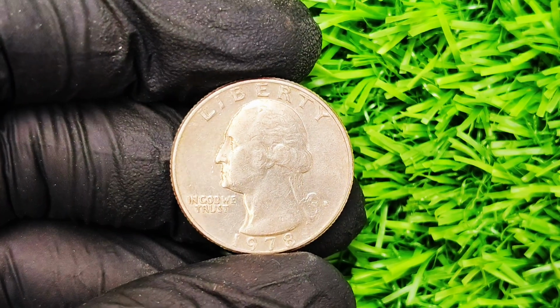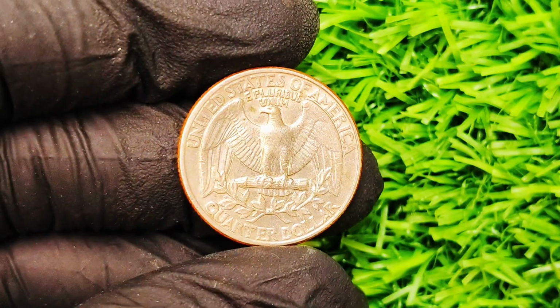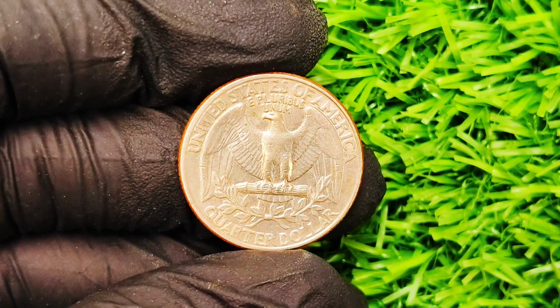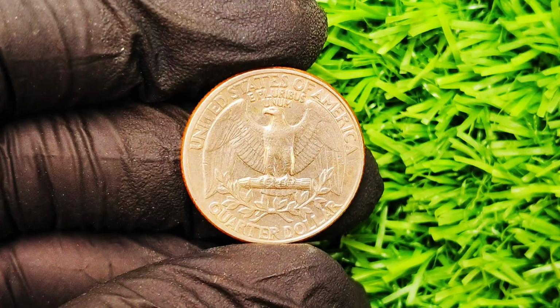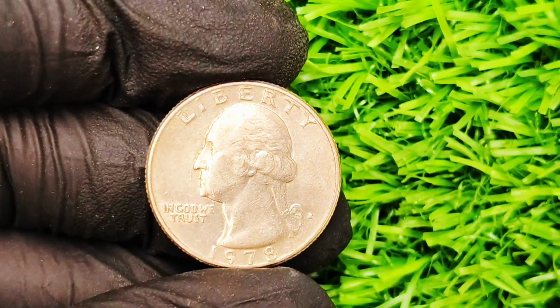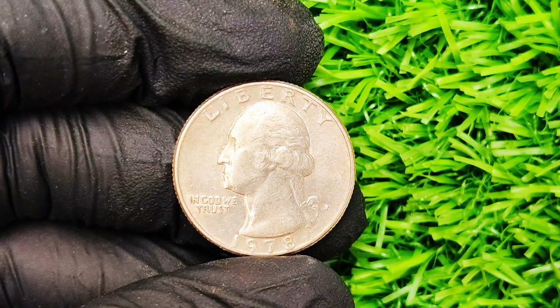But here's the secret most people still don't understand. It's not just the date. It's not just the mint mark. It's the combination. The 1978 Denver quarter with a specific doubling, a specific clash, and pristine preservation. In gem condition, it can cross the $1 million mark.